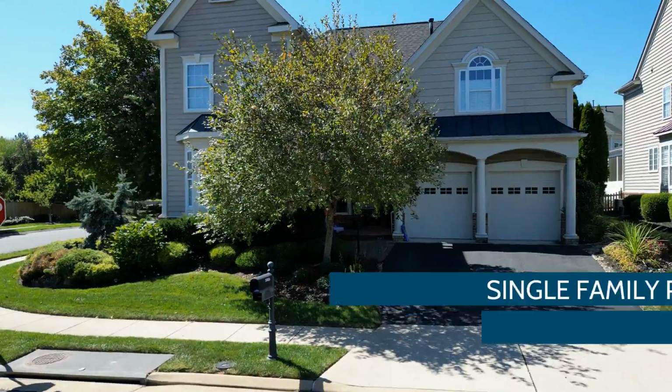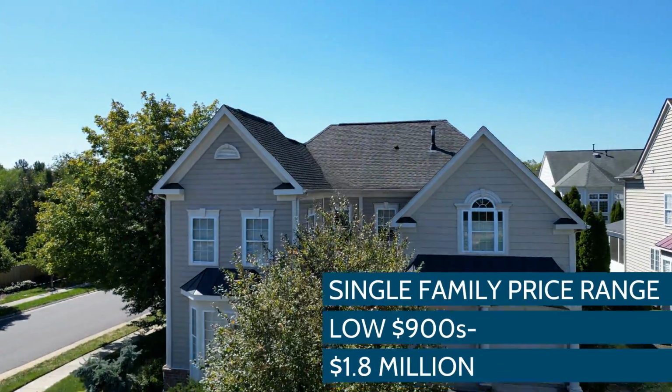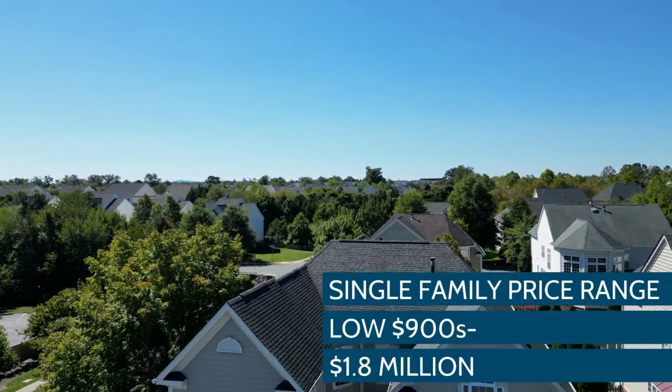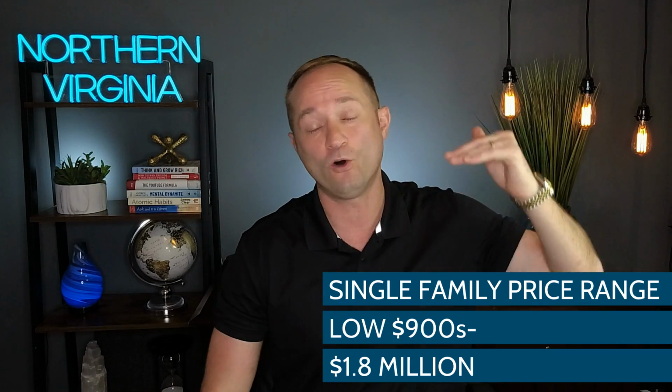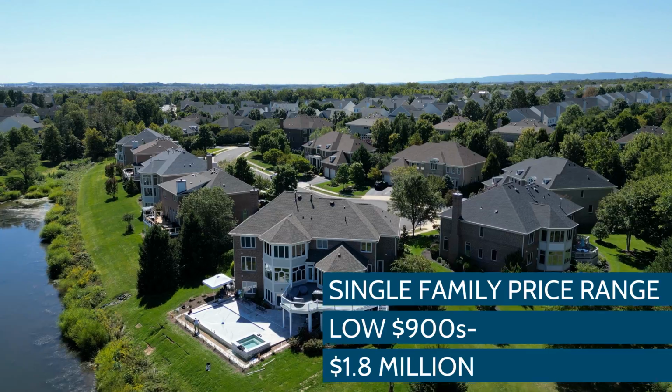Now let's look at single family homes. And just like townhomes, there's a lot of different styles of single families all throughout Brambleton. But they're gonna start off in the low 900,000s. That'll be like a 4-bedroom, 4-bath, about 2,500 square feet with a 2-car garage. And they go all the way up to $1.8 million.